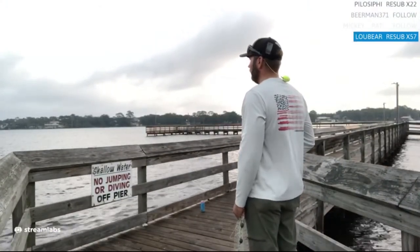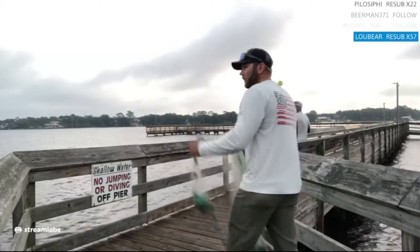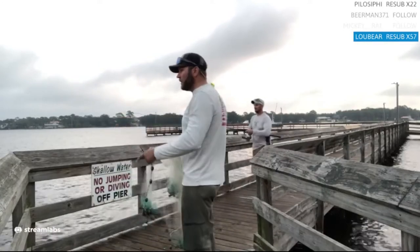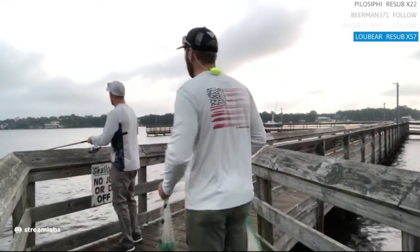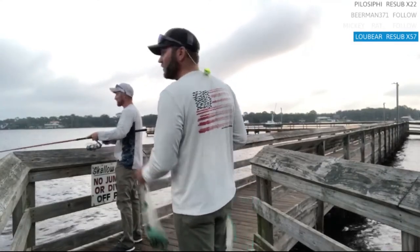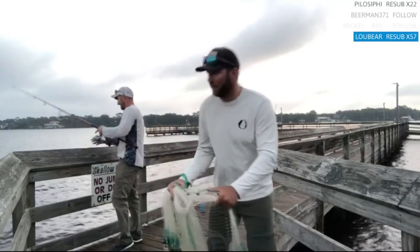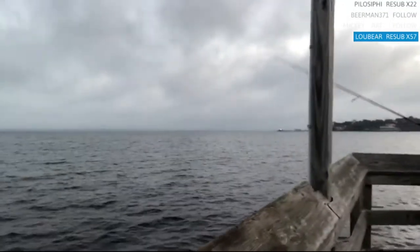All right, work that sucker. All right, over here. That's a bigger one, Jake. Those are bigger ones right there. Oh, he's going for it. Let him get it. Oh, you gotta keep it moving. Okay, just cast it back out. These are bigger ones, bro. We got some nice jacks out here, y'all. Let's see if I can get the strike.